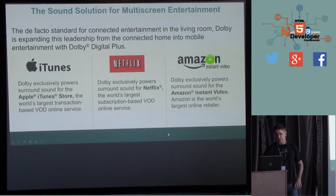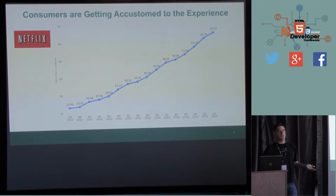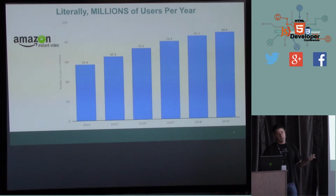And if you look at some of the services using it, iTunes, Netflix, Amazon, they're all making money on this. They're all delivering premium experiences with audio. Look at the numbers, 65.5 million for Netflix. Amazon's projecting 88 million by the end of 2019. It's for real, and all these people are getting their content through browser underpinnings, if not the browser itself.